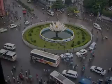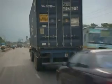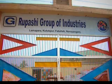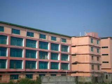Rupashi, trusted for quality and service. From the heart of the capital city Dhaka, only about 15 kilometers to the south at Fotullah, Narayanganj. This is the corporate headquarters of Rupashi Group, a one-stop knitwear manufacturer and exporter from Bangladesh.